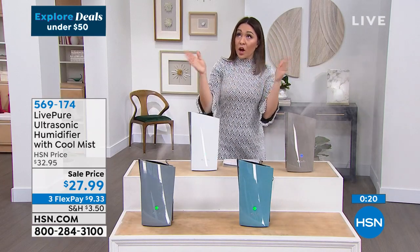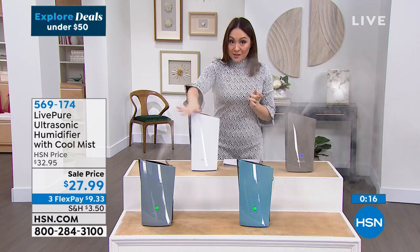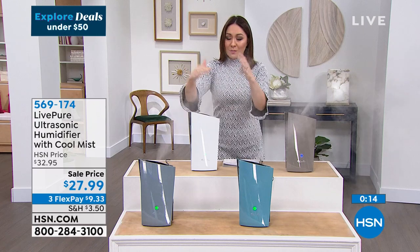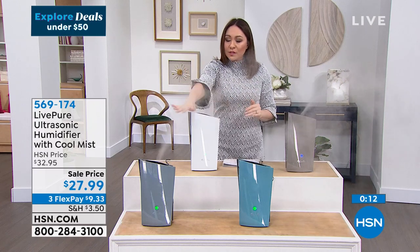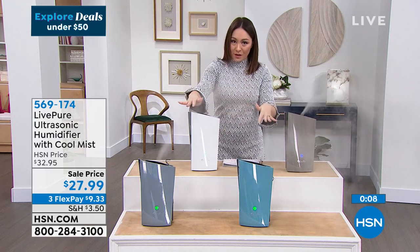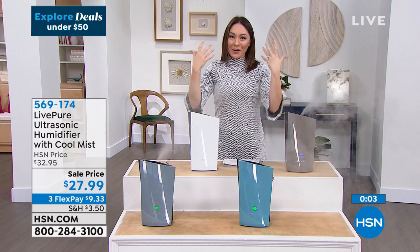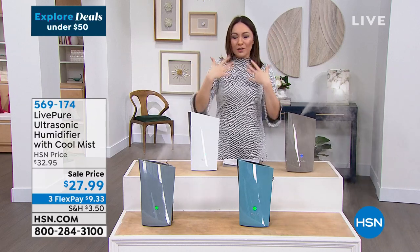$27.99, and believe me, if you've gone out and even looked at humidifiers, the technology of cool mist, which means it's ultrasonic waves, it's making the mist, it's not heat. So all of us can put our hands through here, no problem, which means our puppies and our kids and everybody else is safe. But that cool mist means that we absorb it better. Our hair, our skin, our nose, our lungs.